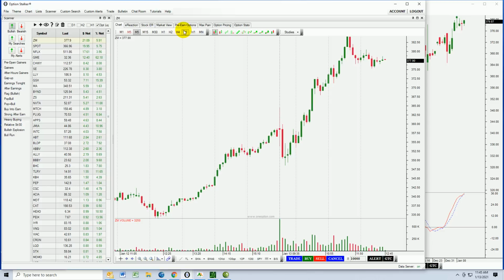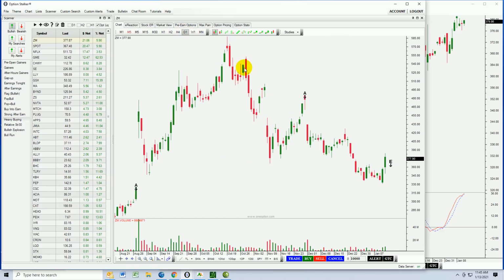Why the heck do I like it so much? Well, here you can see a downward sloping trend line that was breached to the upside. That was how it got on our radar in the first place, because I set this on a GTC basis. And as soon as that stock broke through that downward sloping trend line right in there, we knew about it.